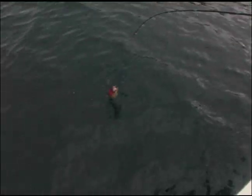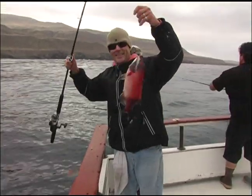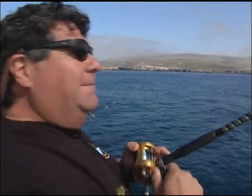Nicer sheephead. Look at that sheephead. Here we go. It's fishing a B52 bucktail right on the bottom. And I was just letting it fall, and just before I got to the bottom, I got bit. So I don't know what it is. Probably a rockfish, maybe a calico bass.